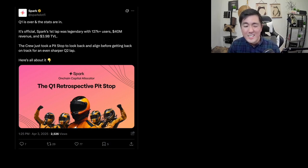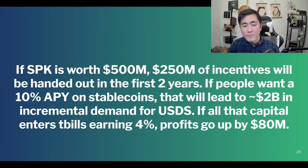And how much can this token be worth, right? 2.5x sales, 500 mil FDV. I don't think it's that ridiculous. By the way, I have no idea where it's going to launch. But let's just say it's worth $500 million.